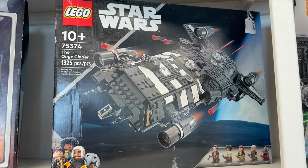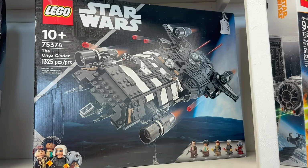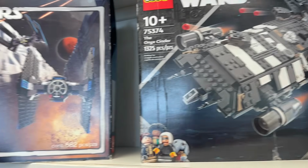Here is the Onyx Cinder from Skeleton Crew. Apparently we're supposed to be getting a Skeleton Crew Season 2, so if you don't have the Onyx Cinder yet, might be a good time to pick that up.